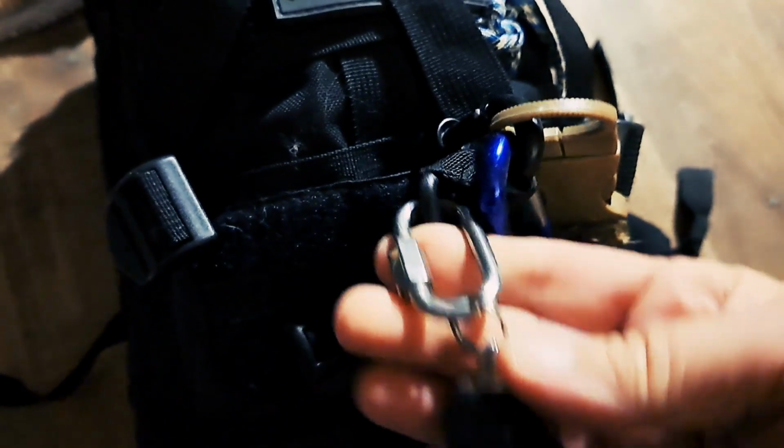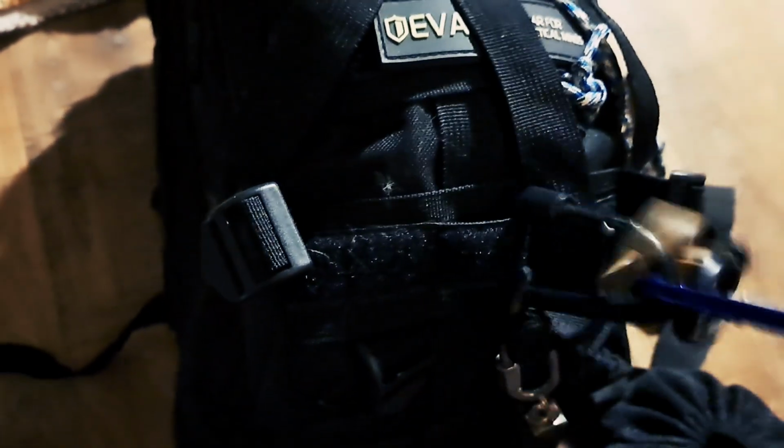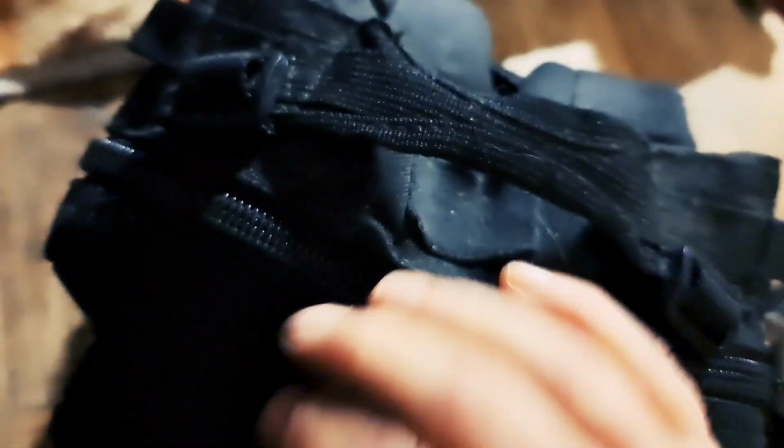Extra belt clips. Another whistle just in case. Two is better than none. And this bag, I like it because you can pick it up a lot of different ways. There's a handle on the top, so you can grab it by that handle and carry it with you if your bag gets tired of carrying it.